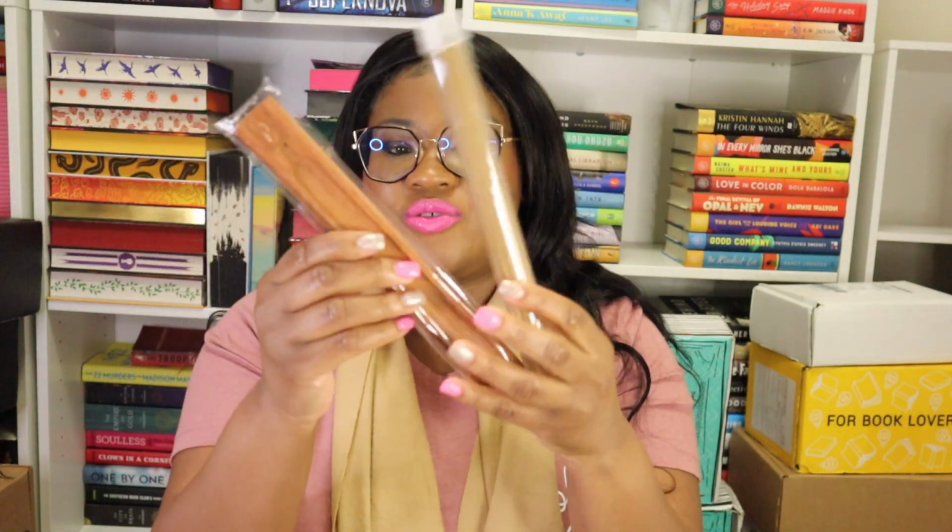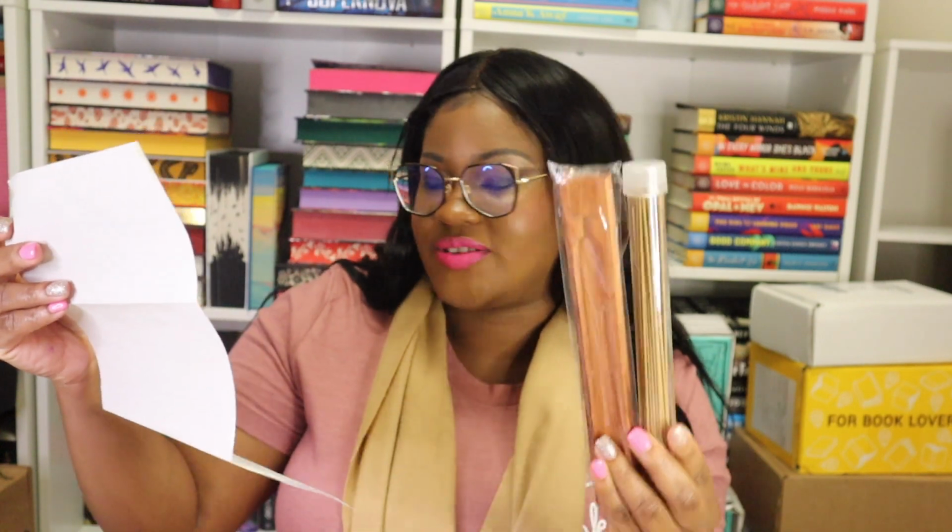Ooh, you guys, we just got a letter. We just got a letter. Oh, it's instructions. Okay, so this is a sandalwood incense kit, and it comes with instructions on how to use it.